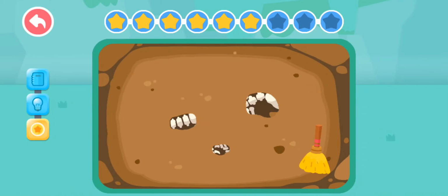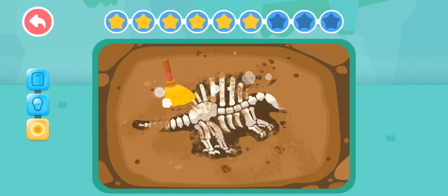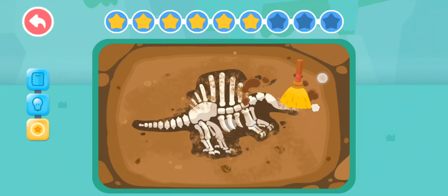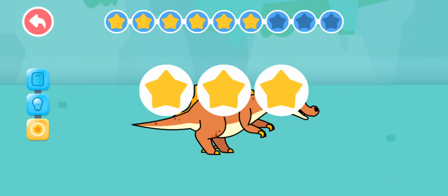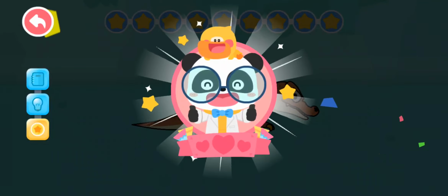Let's scan and find the dinosaur fossils. Spinosaurus aegypticus. Great job! Let's learn more about dinosaurs.